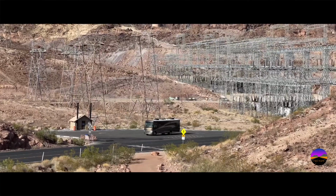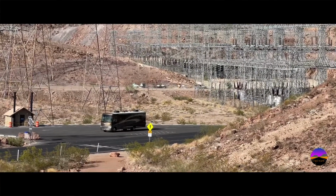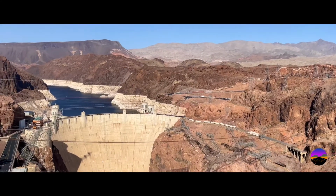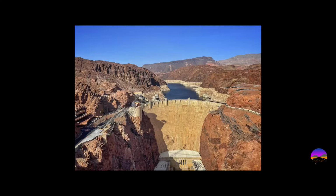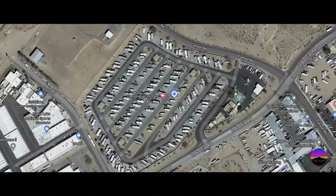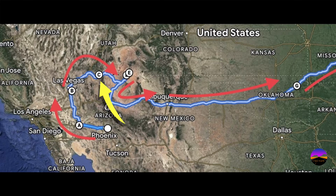So I took the motorhome through the security checkpoint and found a suitable parking spot in an overflow lot near the entrance to the bridge walkway. I walked out onto the bridge and shot some photos and video. It really is stunning to see how much the water level in Lake Mead has dropped in recent years. After visiting the dam, I headed to Canyon Trails RV Park in Boulder City and stayed the night. The next day, I continued the trip north and east to J&J RV Park in Kanab, Utah.